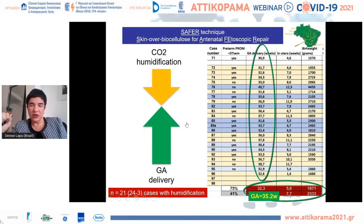Another modification, other than abandoning the anatomical level, was the use of humidification. Humidification of the CO2 was key to changing our results very rapidly. So from case 76 onwards, we started humidifying and our gestational age at birth increased by 2-3 weeks.